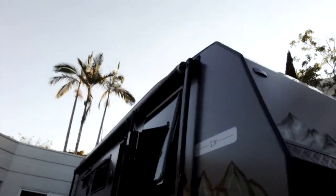Like, if you remember, at the start of my video I showed you the front entrance, but you should have seen the caravan. And it's massive. It's a 21 foot, pretty big. Oh yeah, that's how big it was.